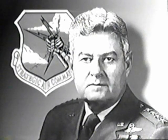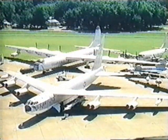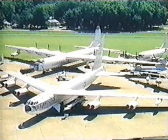The original SAC Museum opened its doors in 1959 and had as its first and only exhibit the B-36 Peacemaker. The idea for a SAC Museum was suggested by the man who became known as the father of the command, General Curtis E. LeMay. Located at the end of an old runway at Offutt Air Force Base, the museum grew steadily over the years. By 1995, the museum had built its major artifact collection to 33 aircraft and 6 missiles, all sitting outside on the tarmac.